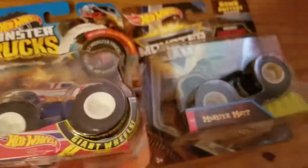So we have the box here, which looks nice. It's very similar to your classic monster truck box. The card's a little different right there. Obviously, you don't have the little thing, but still, it's obviously very similar, except this part is a bit different. There's not much of a thing right there.